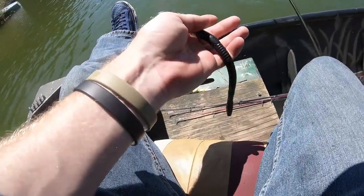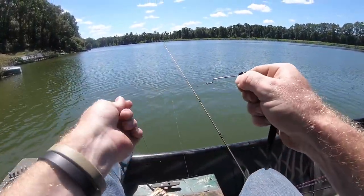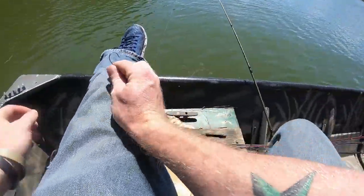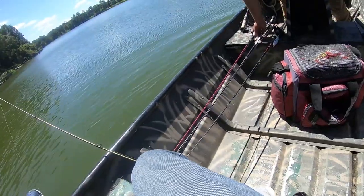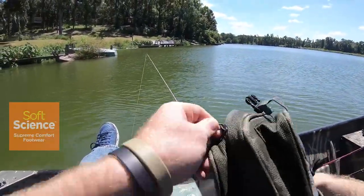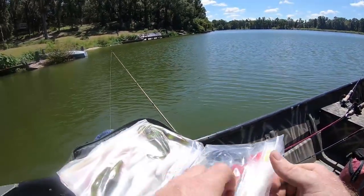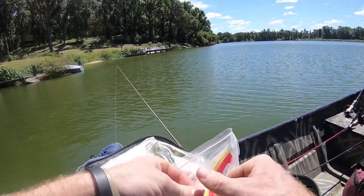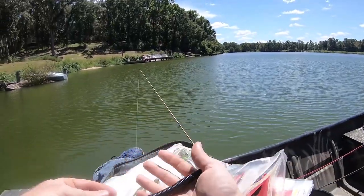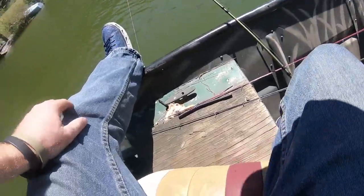All right, guys, so I just had a bite with a black trick worm, and I had it while I was reeling the black trick worm in. So what I'm gonna do is put on a speed worm, which is basically the same thing, except it's got a little tail on it. Let me show you guys. It's got a U-vibe tail on it. So check it out. This is the Magnum, of course, because everything I fish with is big. Go big or go home.